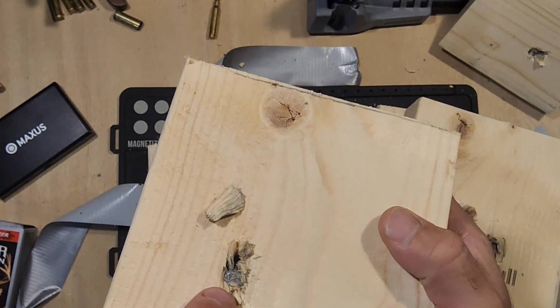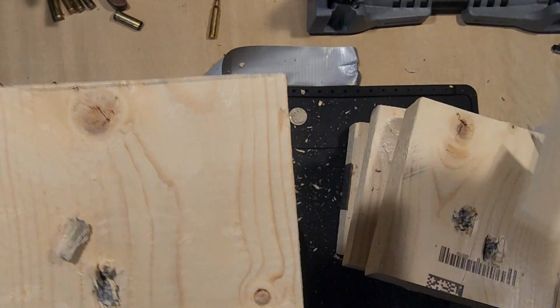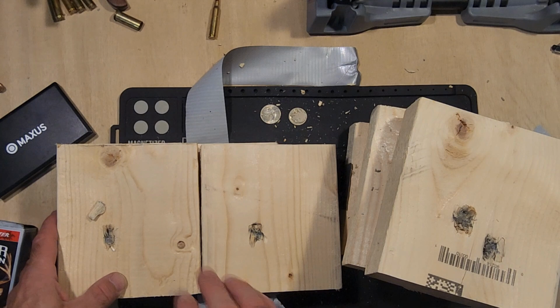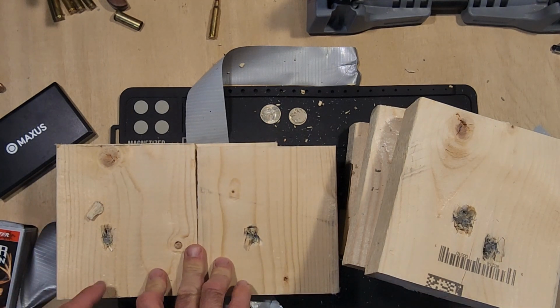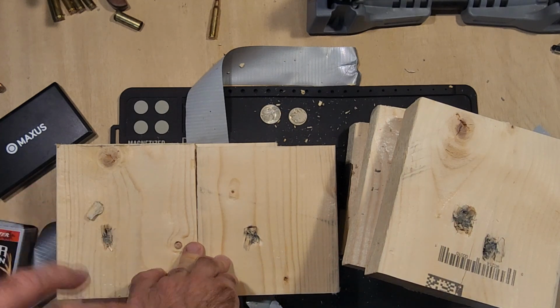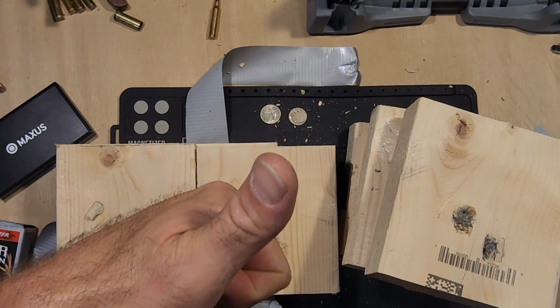There's our bullet. So, if you're ever wondering the difference, which one's going to go deeper? Everybody's going to sit there and say, yeah, I knew the 7mm would. But did you know that the 350 Legend would hang on that long? No, but now you do, and that's what counts.